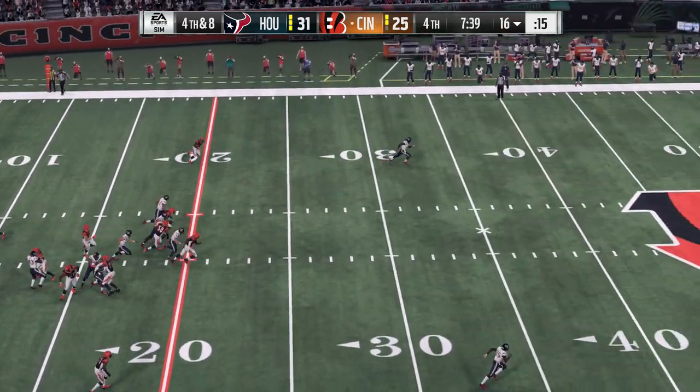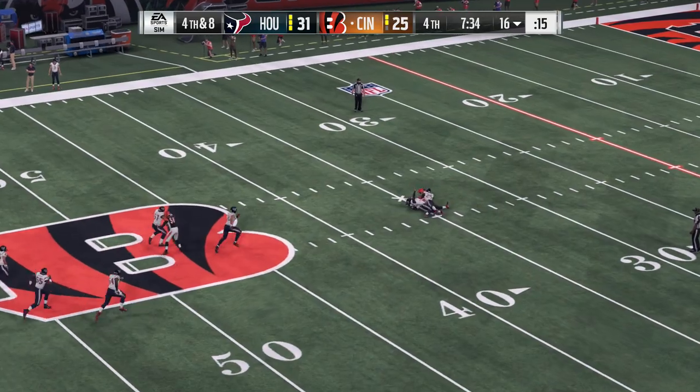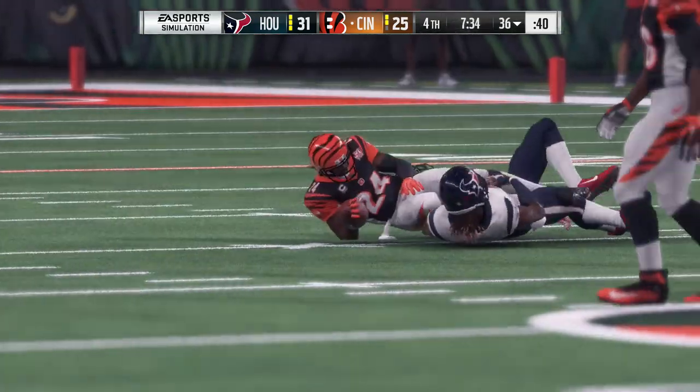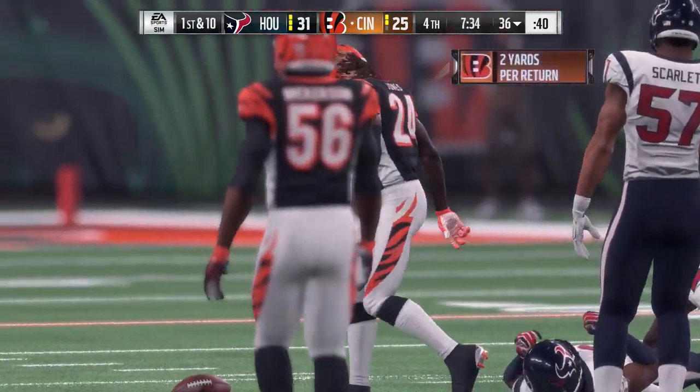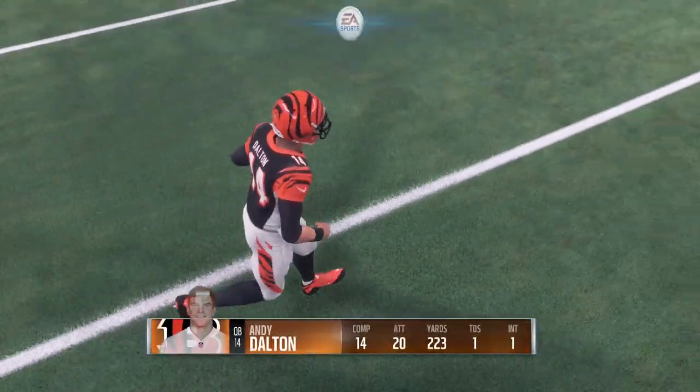He gets this one away, and boy, it's another boomer. Just a 2-yard return there following a punt of 48. And the Bengals take possession. And out now, here come the Bengals.